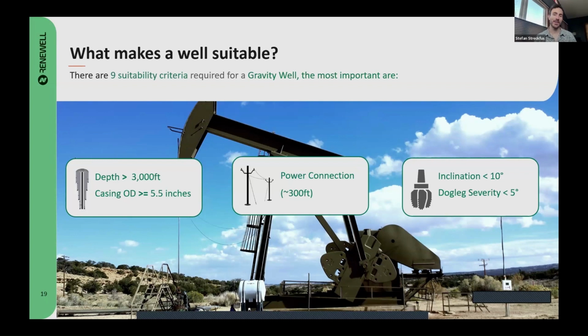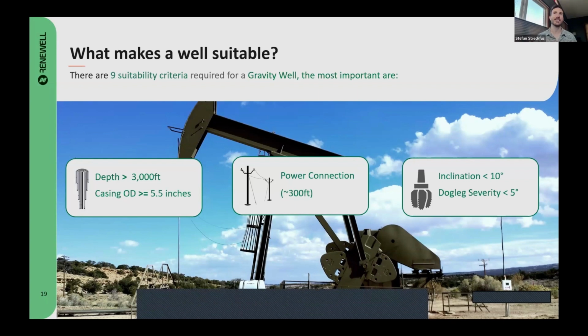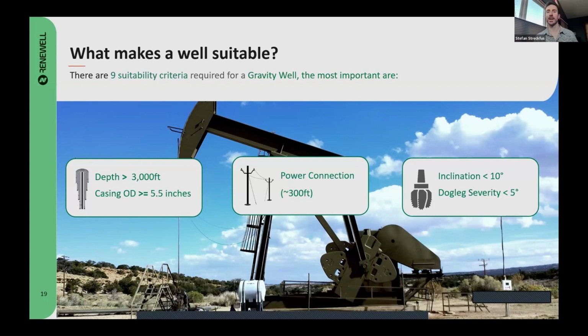And then we need a power connection somewhere nearby. There are exceptions to this. If we had a site where there are 4 or 5 wells that are suitable for conversion, then it pretty quickly starts to make sense that we just run the power lines out there. But in general, the economics will always be better if it's already there and we don't have to pay for it. This is a repurposement mission after all.